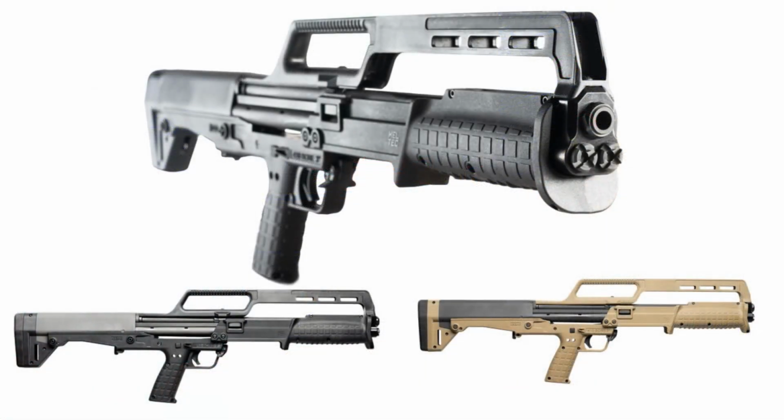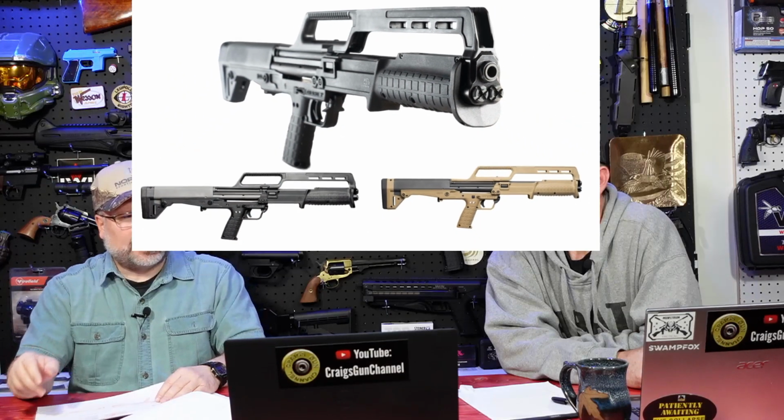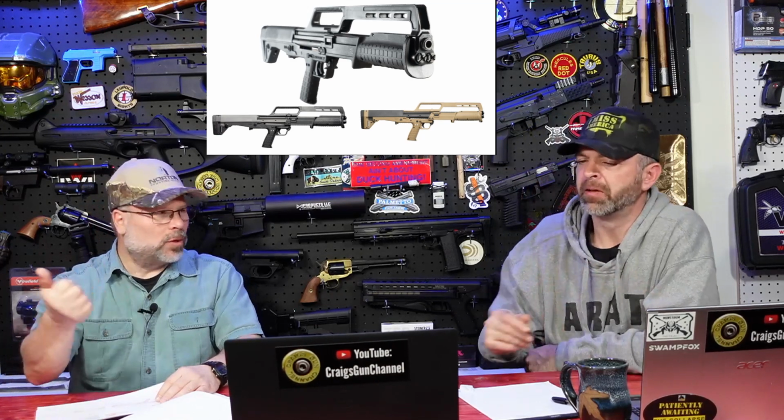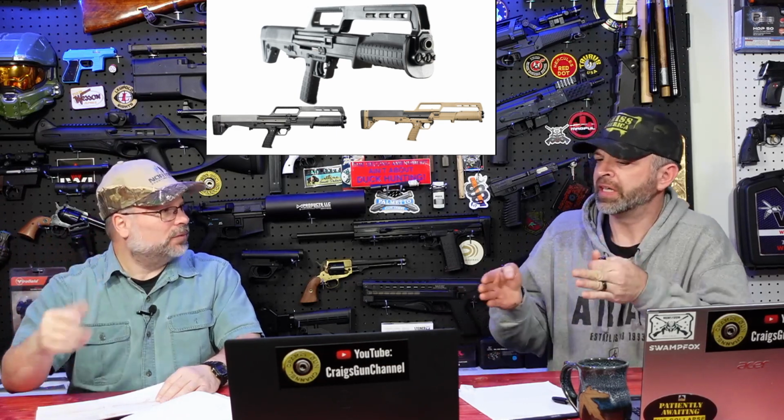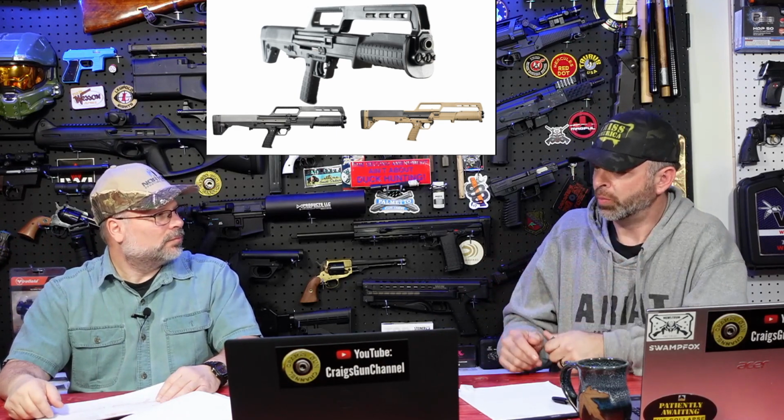Then we've got another quick picture here of the KSG 410. I just think that's a neat looking gun. It's going to offer a lot of capability. You're still talking 410 shells, but with 410, you've got slugs, you've got shot, or you've got buckshot. You're not talking 12 gauge power. It'd fit into that groove of home defense easily.